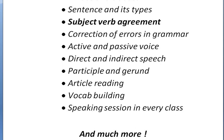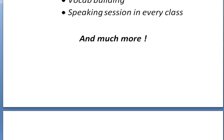We are offering 10 to 15 words every day for the students, and they have to make sentences with them. They have to use those words in their own sentences in the next class. They are checked in the next class, okay? And much more that we are offering in this course.